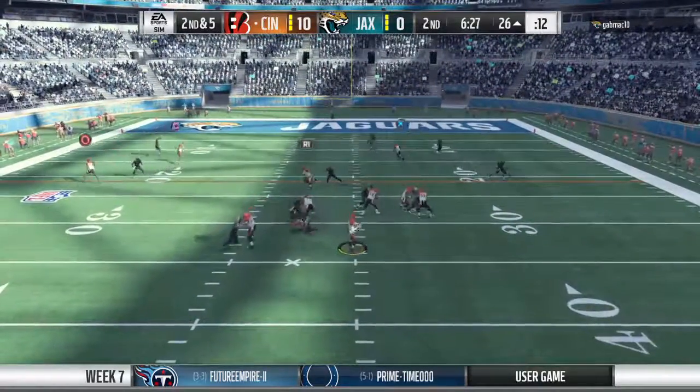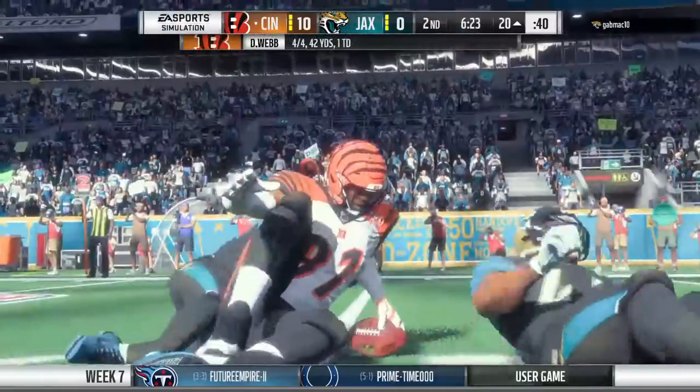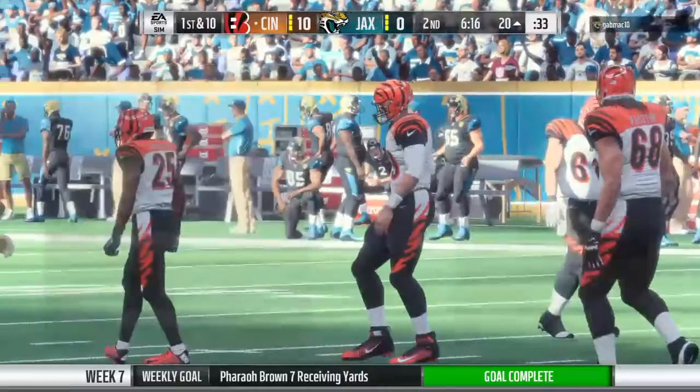To throw on second down, here's Webb. Man open left side is Brown. And he's able to get it to the edge of the red zone at the 20-yard line. 7 yards there, good enough to move the sticks.